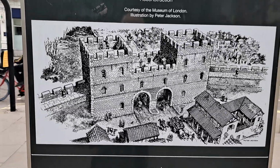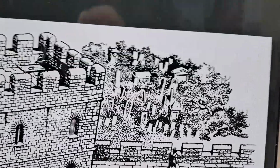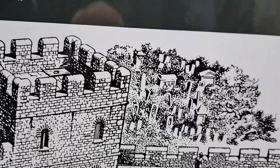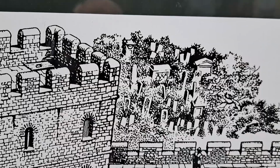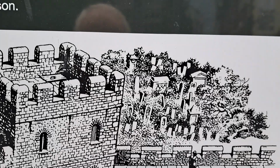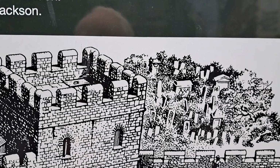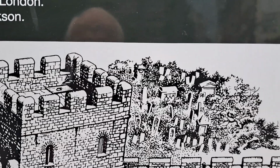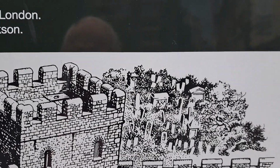As it would have been built around about the year 200. If you look very closely, you will see, just a little way beyond it, the artist has very carefully shown the gravestones. It was Roman law that you couldn't bury people within the precincts of the city. You had to bury them outside, and you'll find that in Roman towns and cities throughout what was once the Roman Empire.